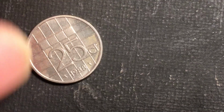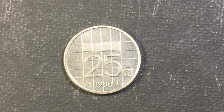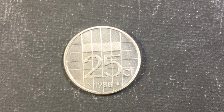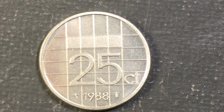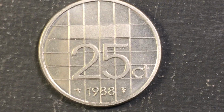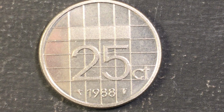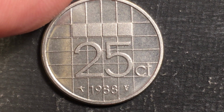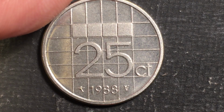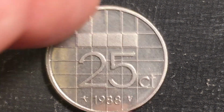Next, we have the 25 cent coin. One of the things that many people don't know is that the Dutch went to decimalization in 1871. So they've always had cents, and they've always had 1 equals 100. They did not keep, say, some of the European versions, or the English version where it was 240 pennies to the pound. In Holland it was 100 cents equals 1 guilder. Again, we see that this is a nickel coin, again, really shiny. And in 1988, they made 17.4 million of this coin. It's probably worth about 15 or 20 cents.